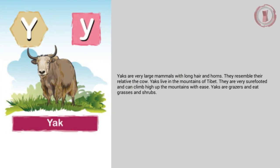Yaks. Yaks are very large mammals with long hair and horns. They resemble their relative, the cow. Yaks live in the mountains of Tibet. They are very sure-footed and can climb high up the mountains with ease. Yaks are grazers and eat grasses and shrubs.